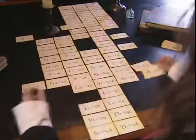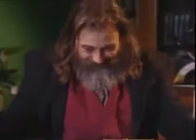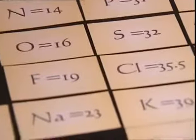Mendeleev's answer was to arrange the elements in columns in order of atomic weight. By doing this, groups of similar elements could be grouped in the same row, like the alkali metals and the halogens. The properties of the elements repeated in a series of periodic arrangements, so he called it the periodic table.